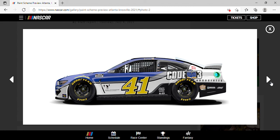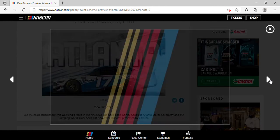Love the color scheme. I love the blue on the top with silver in the middle. You got the white here along the side and the black along the bottom. Yellow number. It would have been interesting if they made it blue, but I'm fine with the yellow color. And yeah, that's pretty much it. Gray spoiler looks nice. Got that gray bit there, of course. And overall, decent paint scheme, not gonna lie.